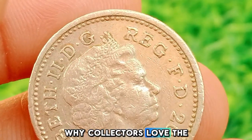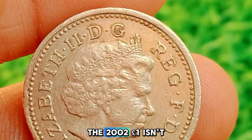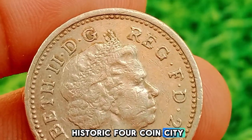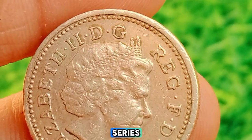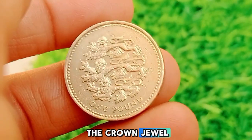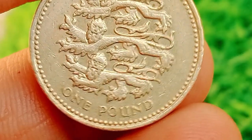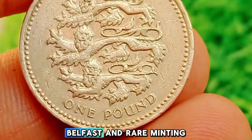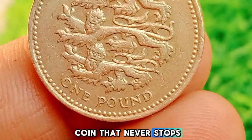Why collectors love the 2002 £1 coin. The 2002 £1 isn't just valuable, it's part of a historic 4-coin city set. Collectors worldwide are scrambling to complete this series, and finding a rare error from 2002 is the crown jewel. Combine a limited year issue, cultural symbolism, Northern Ireland, Belfast, and rare minting mistakes, and you've got a coin that never stops gaining value.